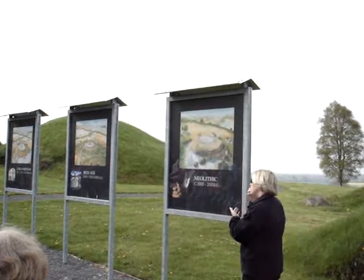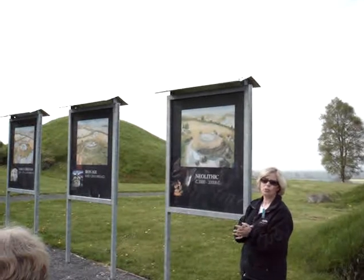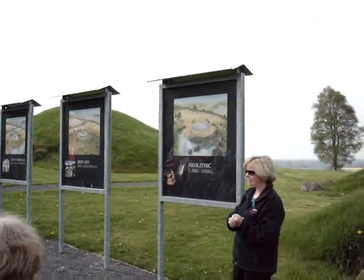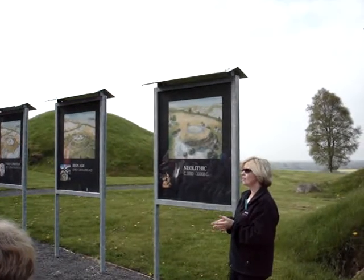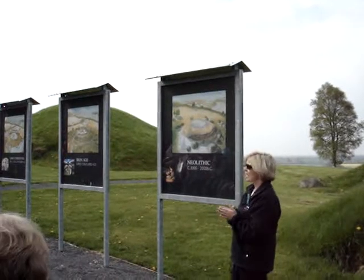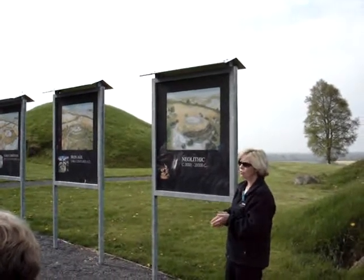And it would appear that when the monuments were first built, their primary function was burial, and that's simply because cremated remains were found inside. In most cases the remains are far too fragmentary for identification, so it really is impossible to say how many people were buried in each tomb, and also we don't know who the tombs were built for.